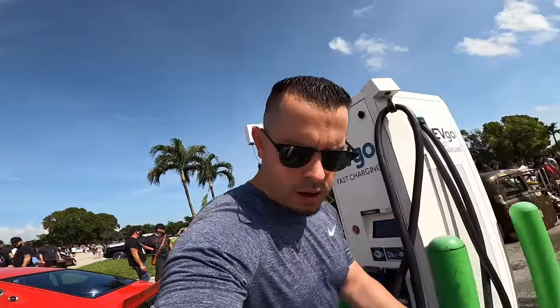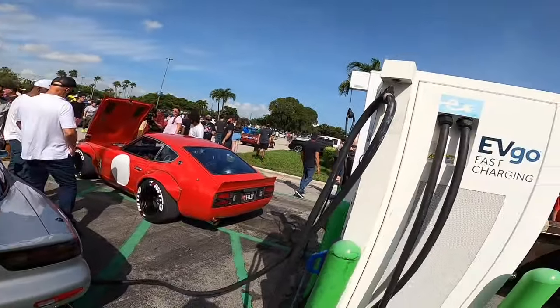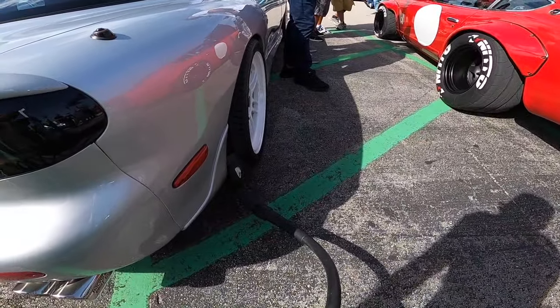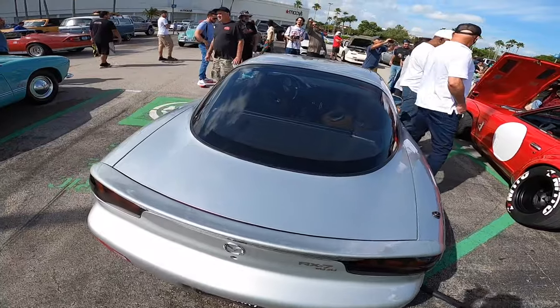And next to it, we have a Mazda RX-7 hooked up to an electric car charger. That's funny. I would have done that too.